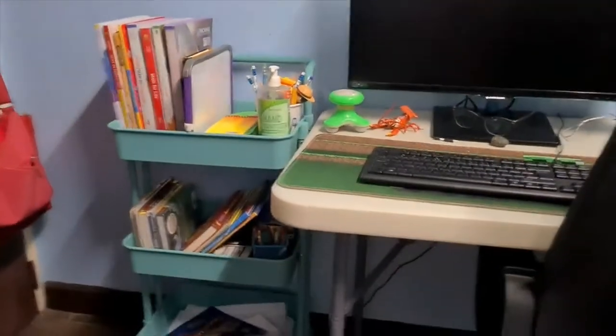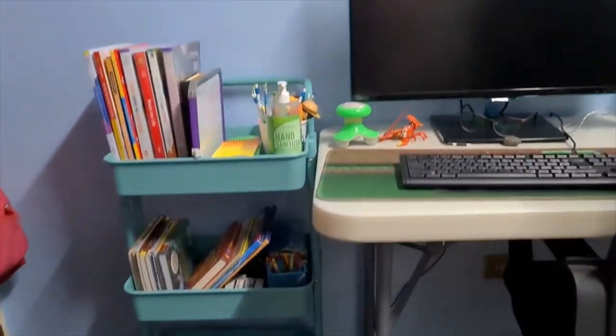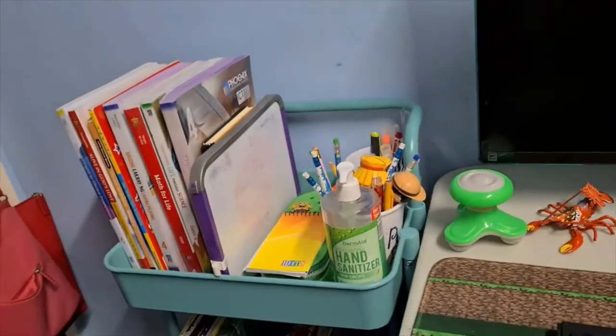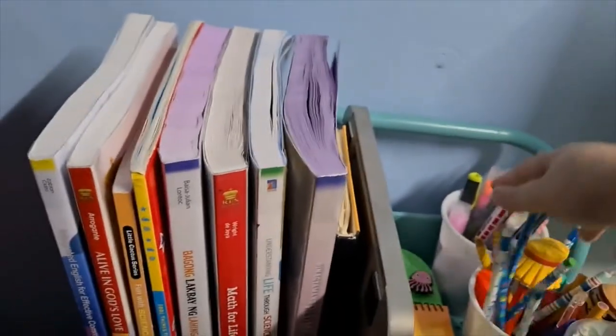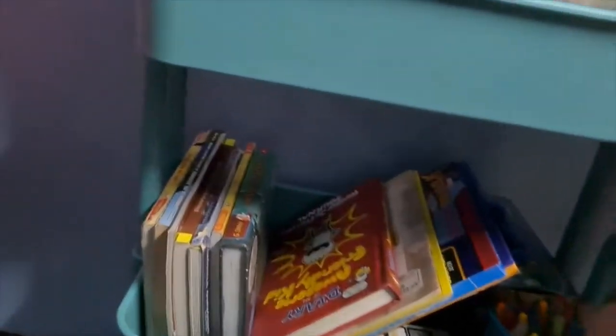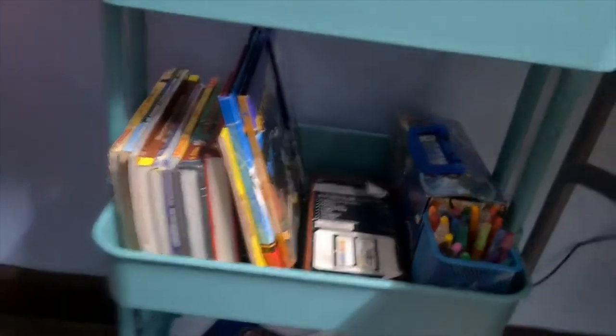Now, first and foremost, when you enter the room, you will see my son's station, and this is his cart. We both have our own parts, and this is his. He has his books, his pens, his favorite books, crayons, watercolor right there, more crayons, scratch papers at the bottom. And this is his PC there.